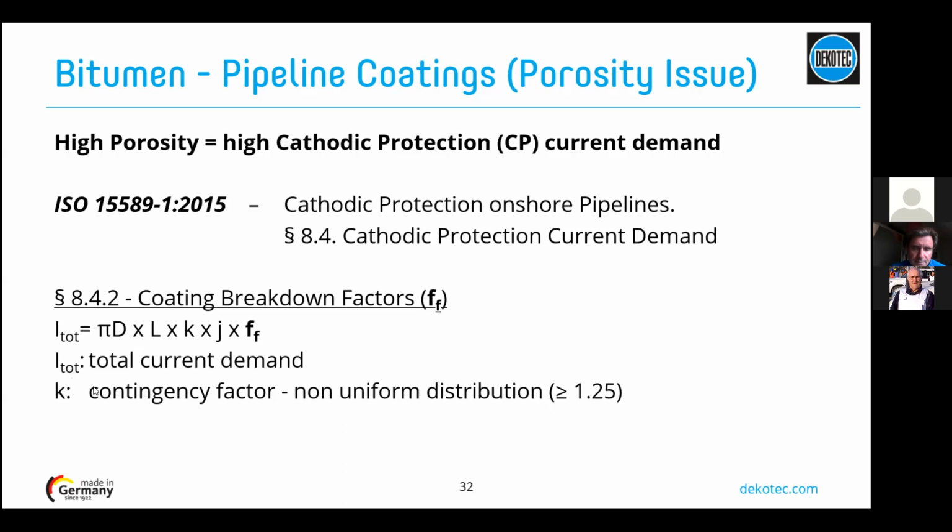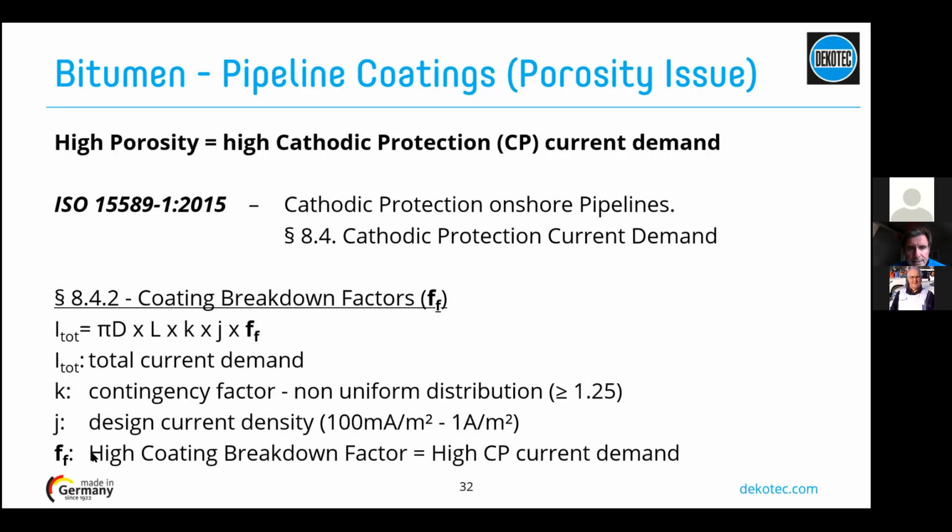where I is the total current demand, k is a contingency factor, which is more than 1.25 in practice, J is the density of current, and f is the coating breakdown factor. If f is high, the cathodic protection current demand is also high. So what is the evolution in time of the coating breakdown factor?